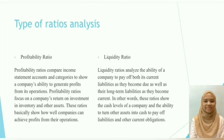Next is liquidity ratios that analyze the ability of a company to pay off both its current liabilities as they become due and their long-term liabilities as they become current. This ratio shows the cash levels of a company and their ability to turn other assets into cash to pay off liabilities and current obligations.